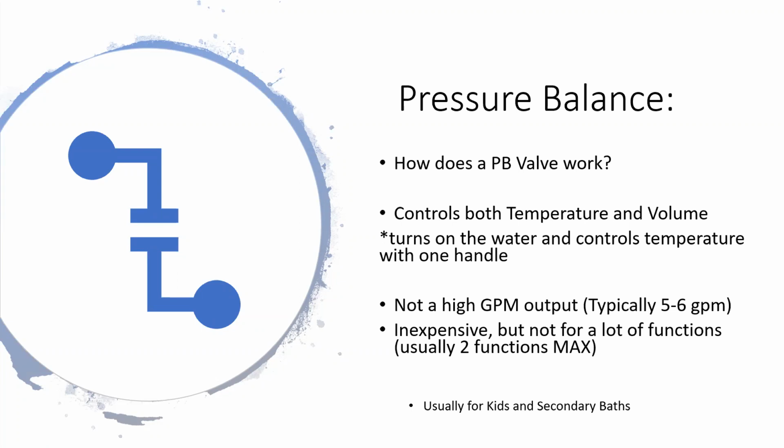I've got mine set at 72 PSI. Most people are going to be around that 60 PSI. You don't want to go much more than that 72 that I had. At 100, you're going to start blowing out things in your house. So you have the pressure built up in the lines.